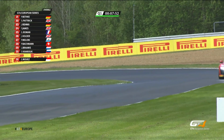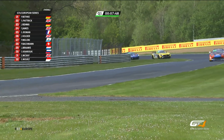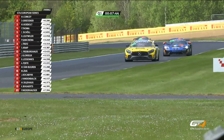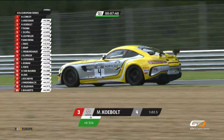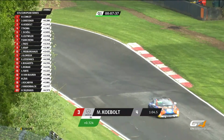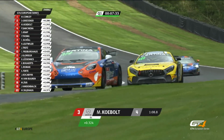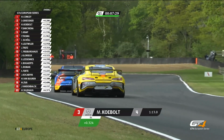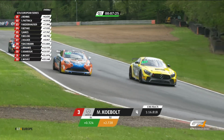So Matt Cowley up to the top of the times, and he shares this car with Will Moore, who was in the wars a little bit at Alton Park in the British GT opener, but another Aston Martin expert. So it's an Aston Martin 1-2-4. Matt Cowley, David Griesner 1 and 2, and then Florian Thomas 4th fastest. The interloper being Max Kerbold, and another interloper, Pierre Sonsinena and Simon Knapp, because as everyone comes over the line, the times are changing all the while, but Kerbold's got himself stuck in a bit of traffic here.